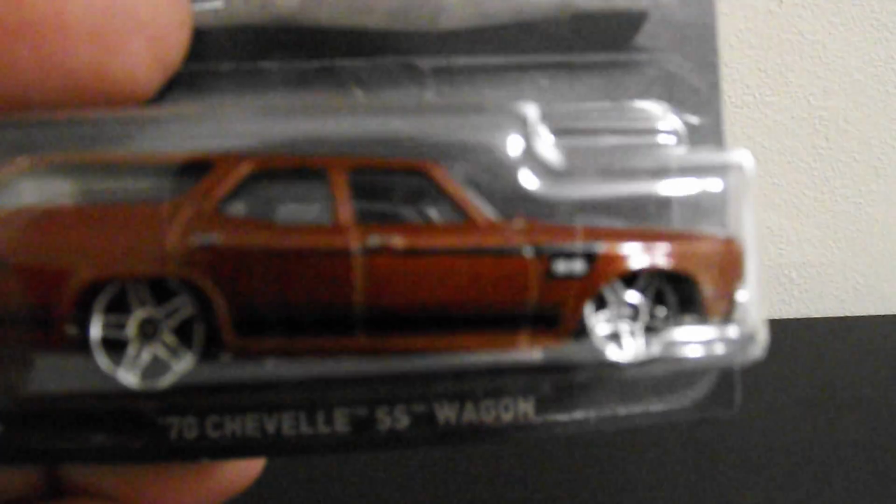and then I was able to find all the Hot Wheels Garage series. They actually had all the cars there, so I bought all 10 of them. So let's go here. The '70 Chevelle SS wagon.